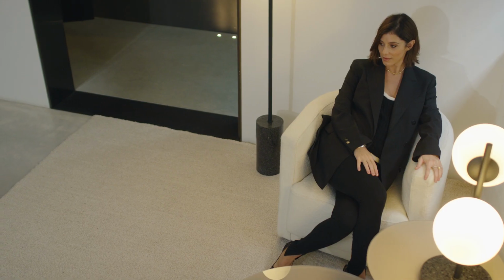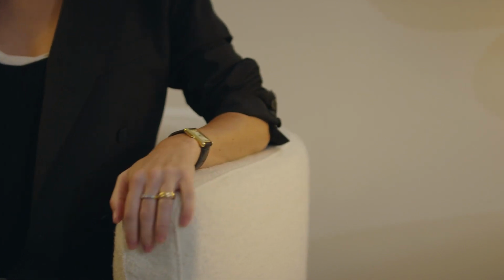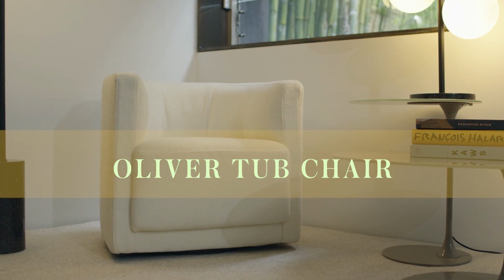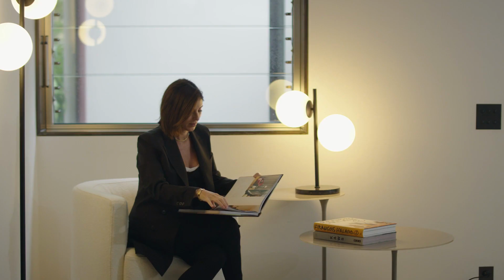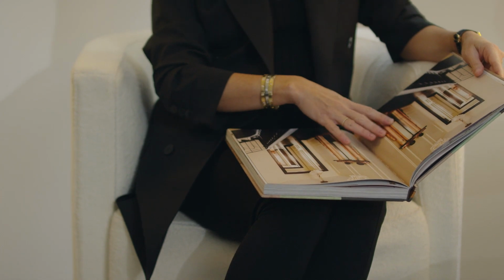First, you need a great spot to sit. I love the unique boxed structure of this Oliver tub chair. It feels modern, it feels sculptural, and the fabric is super luxe. Most importantly, I could sink in here and read from cover to cover.